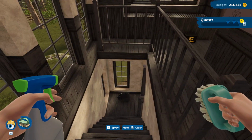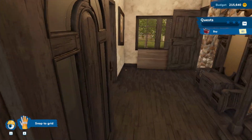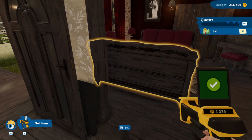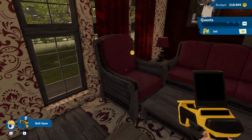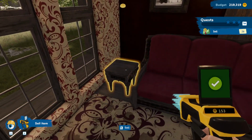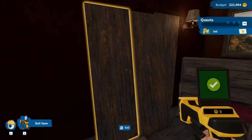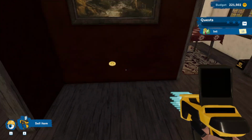Okay, heading downstairs. Let's grab the trash on the way. We can throw that out. We can sell this, that, this. All of the curtains can go. They are kind of gross. The rug can go. Wall lights can go. I didn't expect there to be another room there.